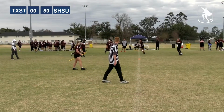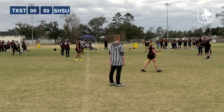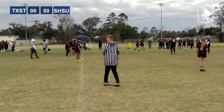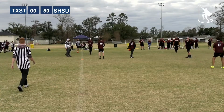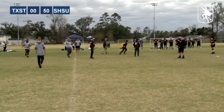Able to get bludger control, now looking to press the advantage. Nope, referee is giving it back to Sam Houston. So Texas State with the quaffle, but Sam Houston with bludger control, and looks like control of this game right now. So far, definitely. Other than a few open looks from Texas State and unfortunate missed shots, Sam Houston has really controlled this game so far.